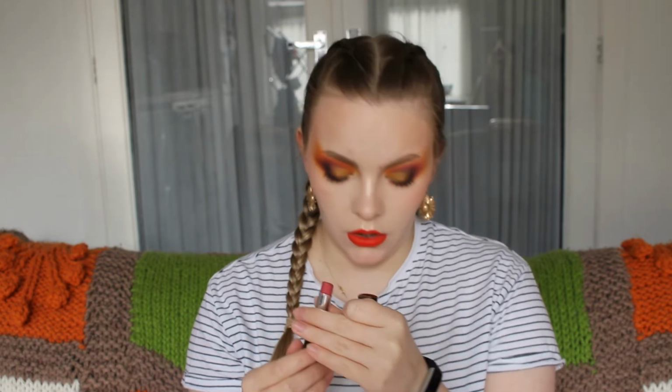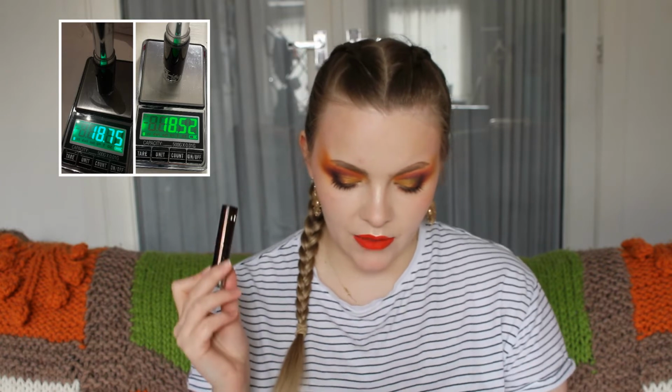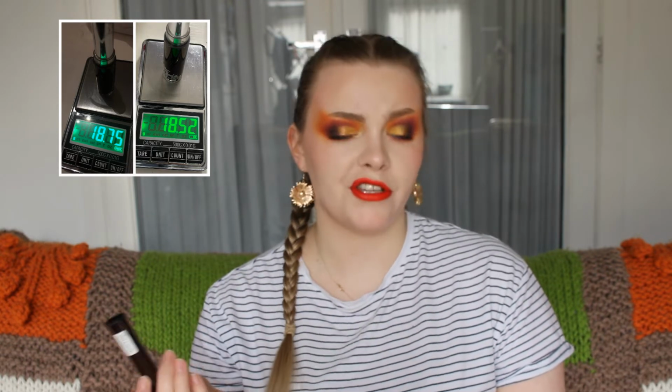Starting with my No7 Stay Perfect in the shade Classic Rose. This is what it's looking like now. It's definitely been worn down, like the shape of it at the top isn't the same as it was. I really like this shade. I've worn it a lot. In the past month I've worn it 6 times. In total I've worn it 17 times. It says that the current weight is 18.52, but that's the same weight it was last month and I've used it 6 times, so it's clearly gone down. But it started at 18.64. Those numbers don't really mean a lot anymore, but I'm happy.